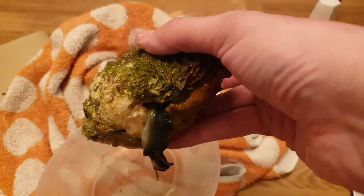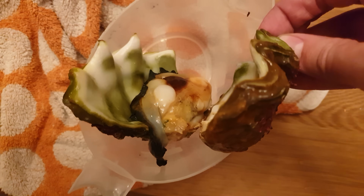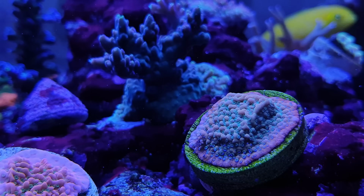It's extremely difficult to find a spot in an SPS tank with high light and low flow. Derasa clams aren't quite so demanding of light, so I may get one of those, but for now I'm putting this down as a failed experiment with clams. Oh, and if you're wondering, yes, it does smell as bad as it looks.